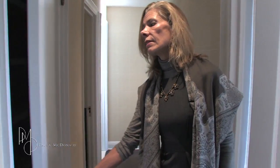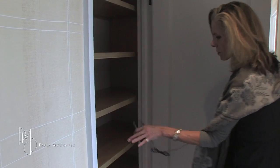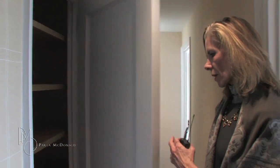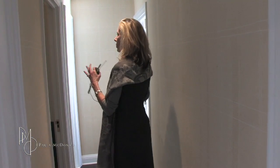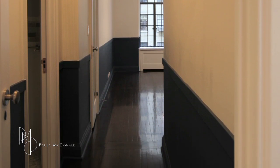There's a lovely big hall closet, which we redid the interiors and added these huge adjustable shelves. There's almost 5 feet in there, but they're done so that they won't warp. Custom maple closets. And we have 2 boys' bedrooms. One has the bathroom included and the other doesn't. So let's start with the one that does not have the bathroom included, and that's the one to the left.